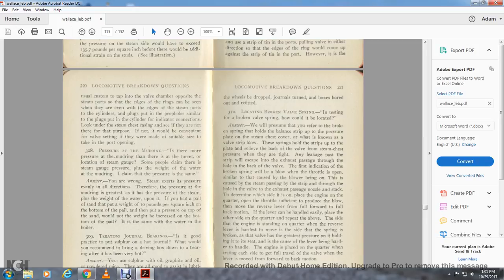Alright, question 308. Pressure at the mud ring. Is there more pressure at the mud ring than is shown at the location of the steam gauge? Some people claim that there is steam gauge pressure plus the weight of the water at the mud ring. I claim the pressure is the same.